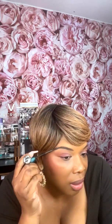But look at that. So that's my first swipe going over it. One swipe, like I said, it's a fill, it's a shape, and it also helps it to stay in place. Look at that. I mean, this is all in one. Okay, so here's the brow that we've done, and here's the brow that's not done yet.